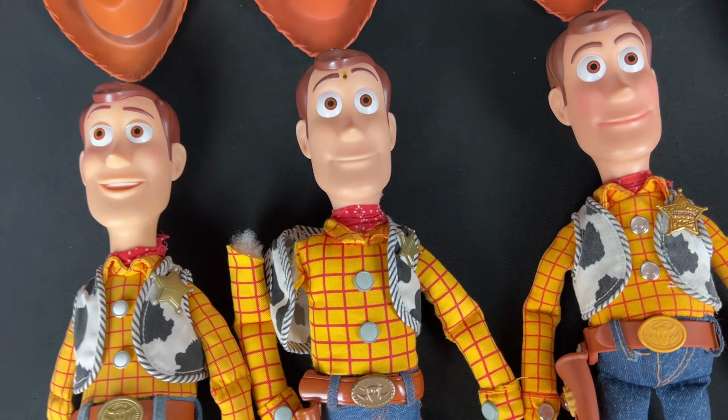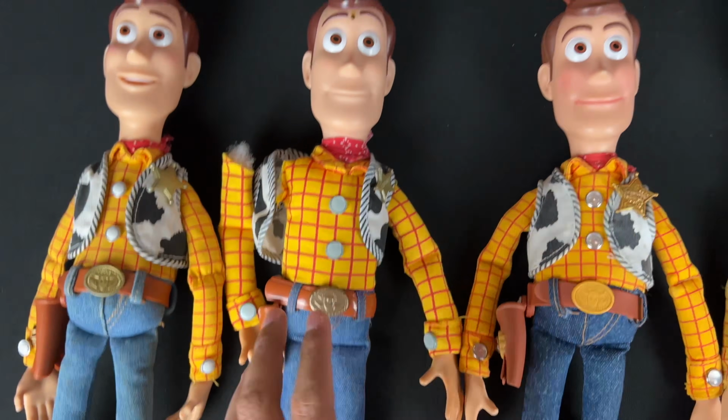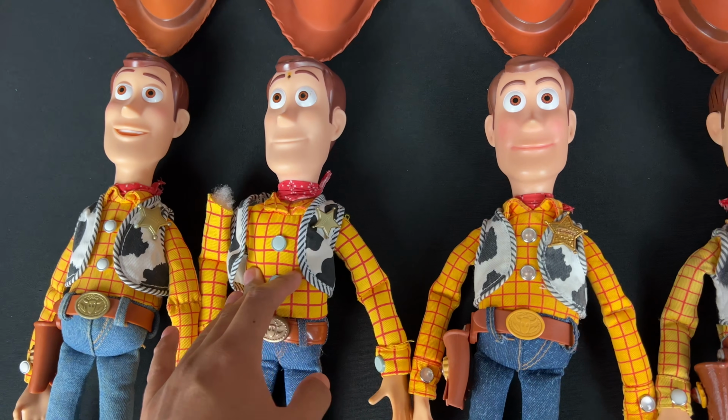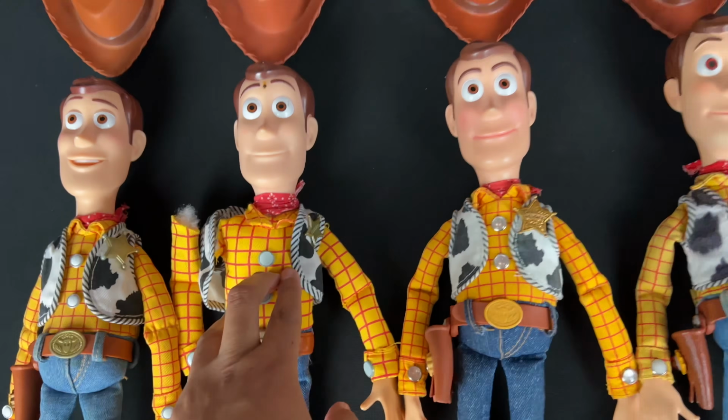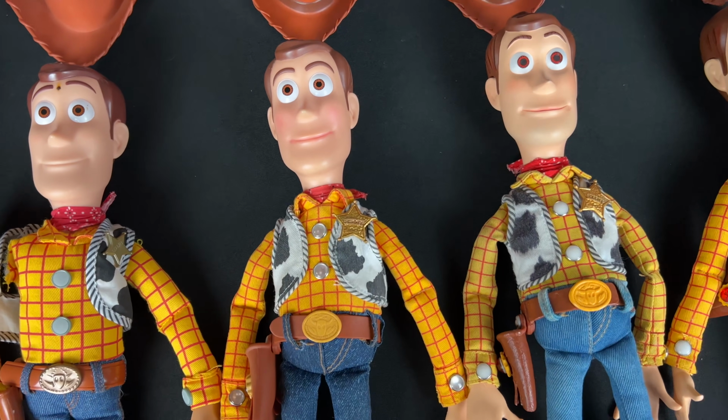So that is an interesting Woody in my collection because I film live actions and I do need to throw toys around. So this is a very important toy for that. Next, we're getting to the really, really rare special toys.